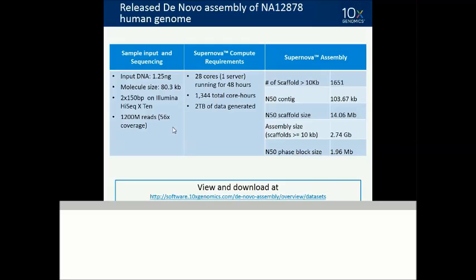We've developed our Supernova compute requirements to, again, try to do this in a much more routine way, so you don't need a lot of extra horsepower. We were able to run this on a server that had a fairly high memory requirement at the time. We brought the memory requirement down to about 384 gigabytes now. We're able to do this in about 2 days with a fairly standard compute environment. And with that, we're able to assemble the whole human genome at 56x coverage into about 1,600 scaffolds. Our N50 contig length is about 100 KB. Our scaffold size is about 14 megabases.